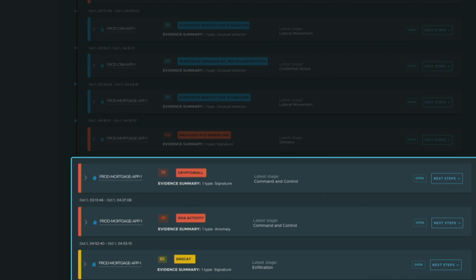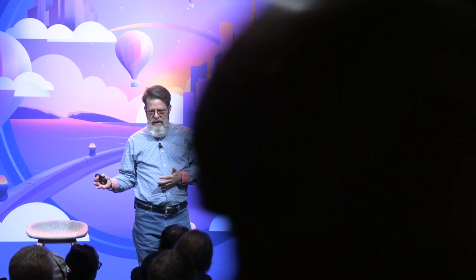And you can see right here, the latest stages, we're following the MITRE ATT&CK framework. So lateral movement, command and control, and finally exfiltration. The goal here for us at the end of this is to give you the visibility to really either prevent or reduce the dwell time of the threat actors.